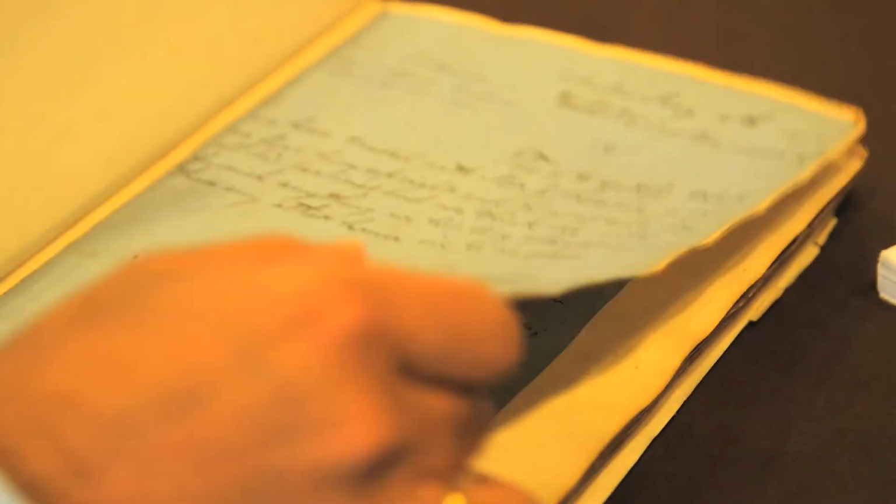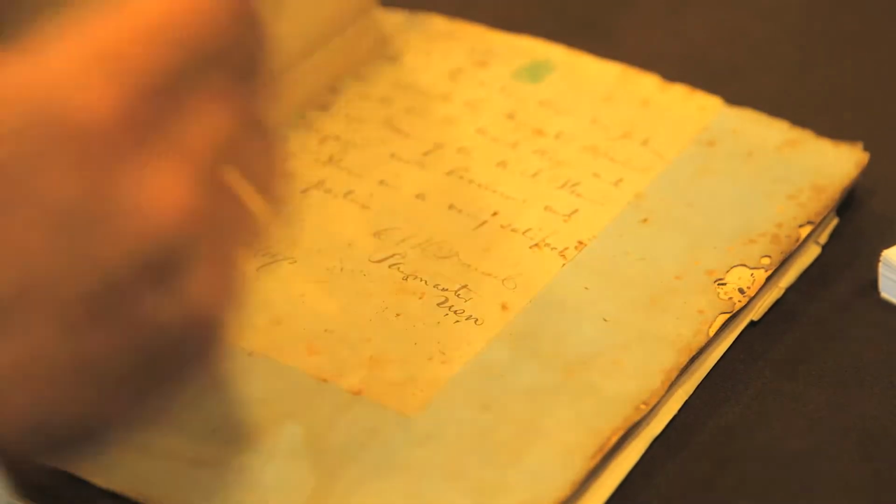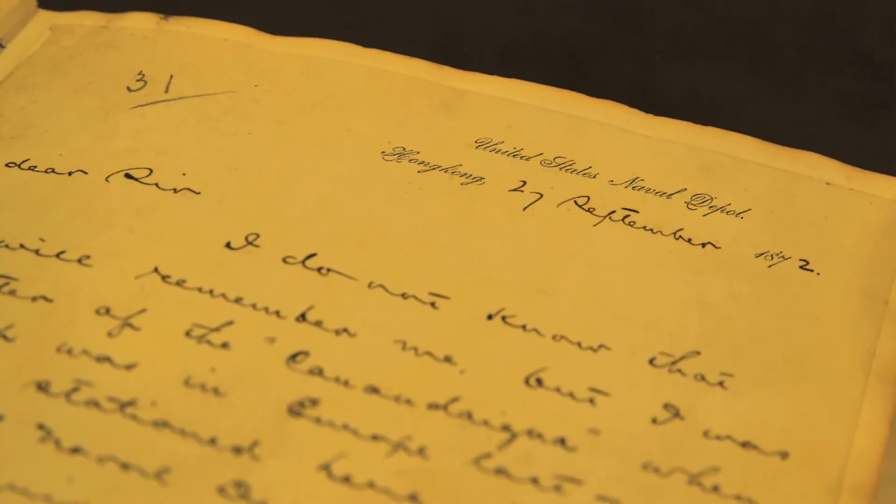If we go to somewhere a bit later, we have this recommendation, but it is from the United States Naval Depot in Hong Kong. And by now we're talking about September 1872. So obviously it wasn't just a question of him supplying the areas around Gibraltar, but his recommendations were coming from vessels that had visited Gibraltar, were now stationed around the different ports that formed part of the British garrison around the world.